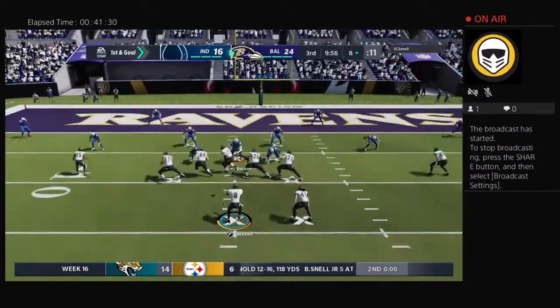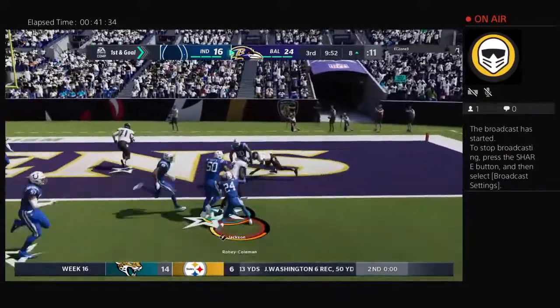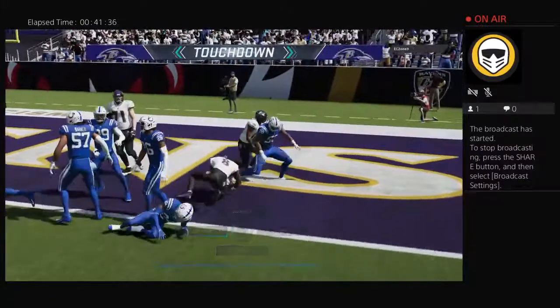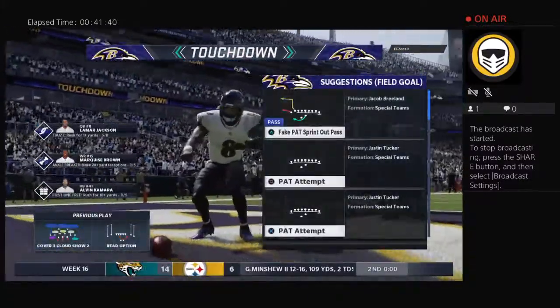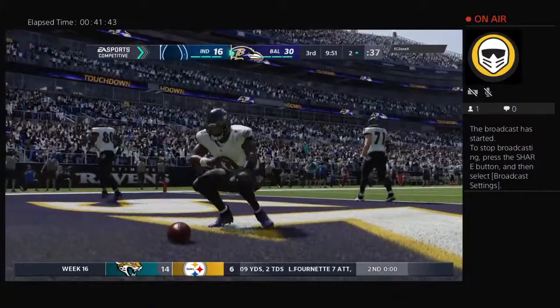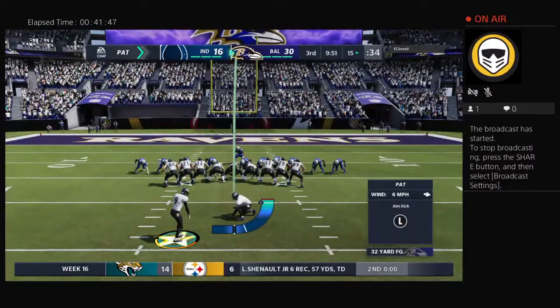Here's 1st and goal from just inside the 10. They'll try to run it in, going option right. And he is into the end zone for a Baltimore touchdown. Lamar Jackson, his 2nd touchdown of the afternoon, and the Ravens will extend their lead.